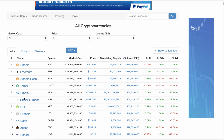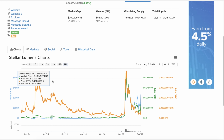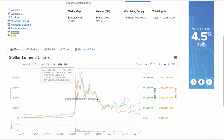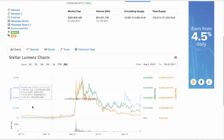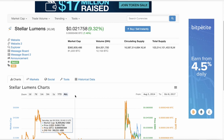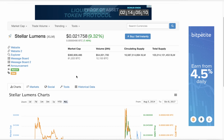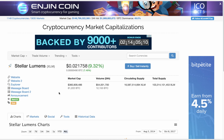So if we check out Stellar Lumens, we come here, we look at the yearly chart, right? We see it's been pumped way up in May. Came back down. Obviously now it's pumping again. We look at the all-time chart. It's been around for a while. This is akin to Ripple, this particular cryptocurrency. These types of cryptocurrencies, they move fast. They're good for micropayments, microtransactions. And I compare this to Ripple, and you'll find out here in a second why.